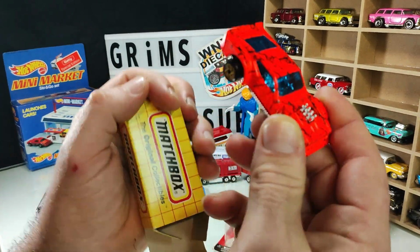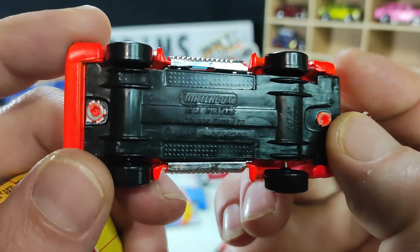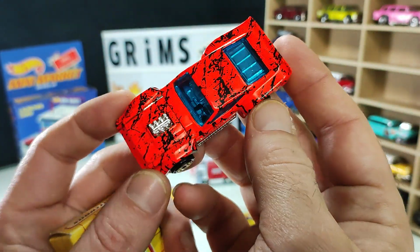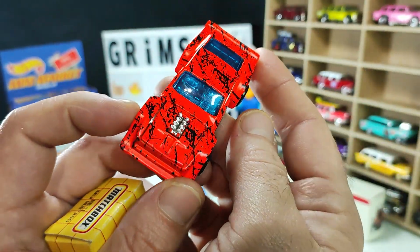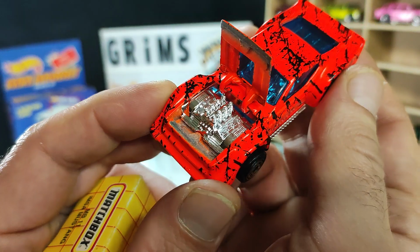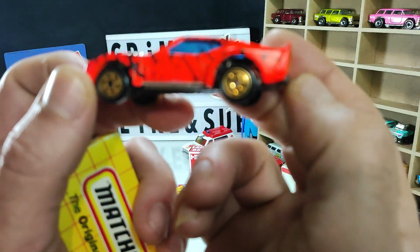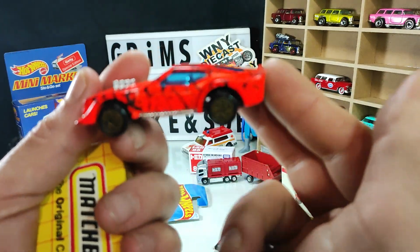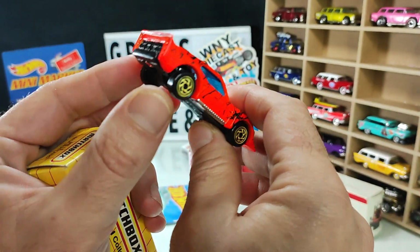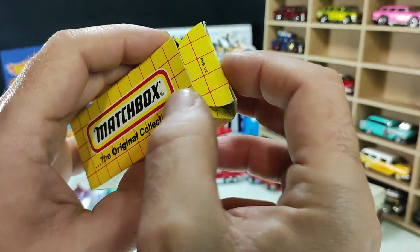We have the... Oh. And I say Mustang. I don't know. It's like a hot red, almost orange, black splatter, moving hood. Ooh, look at that V8. Alright, I don't know why my focus keeps going in and out today. Very cool car. I'm not into Mustangs. It's a wife thing. So that is hers.